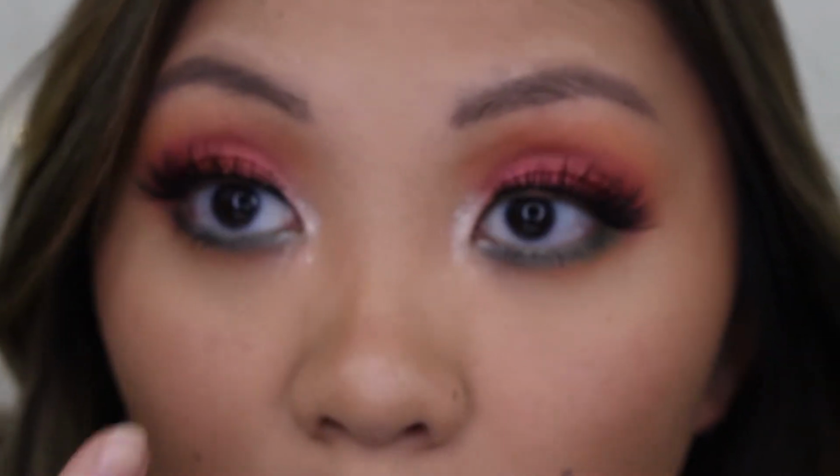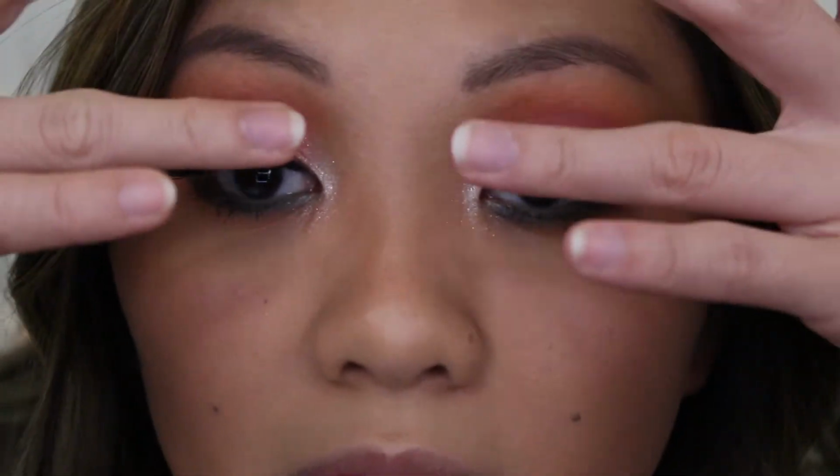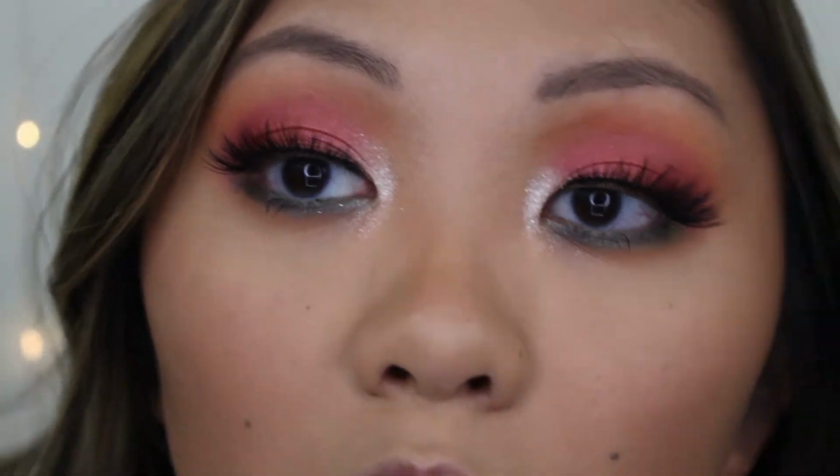I did trim mine from the inner corner. With a lot of lashes, I feel like it doesn't matter which eye you put them on, but these were definitely not the same on either eye. I trimmed the inside of it so I could keep all the volume on the outside.